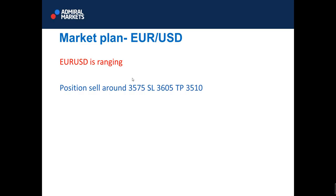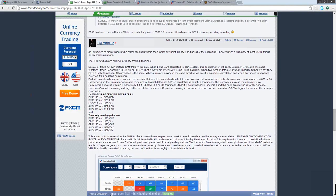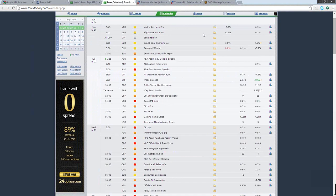So Euro dollar, I have my pending order. I don't know if this target will be hit, if this zone will be hit, the level 35.75, stop loss 30 pips, target price 35.10. Now you were probably wondering why the market has been so slow these last couple of days. The thing is, the market is waiting for AUD news, which will be at 5 GMT plus 2 tomorrow.